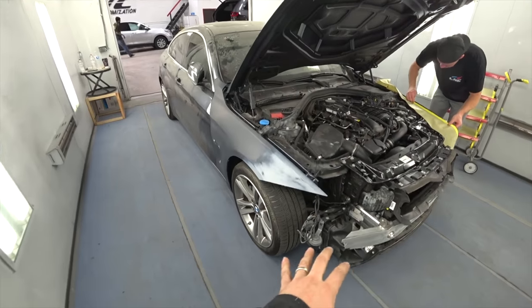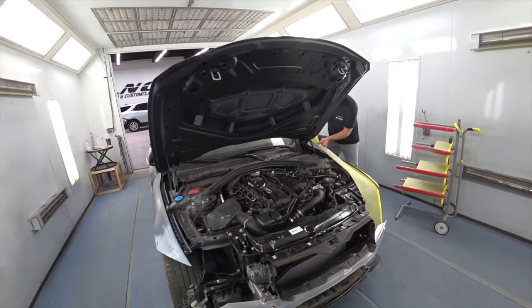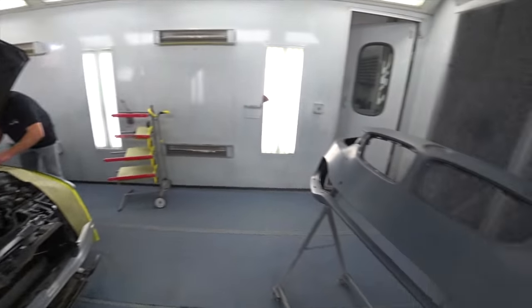BMW is prepped and ready to go. Andre's gonna start painting. He's gonna do his magic once again, and we'll start putting the car back together. So yeah, fenders got primered, prepped and ready to go. Andre's masking everything and ready for paint. Should be a quick one.